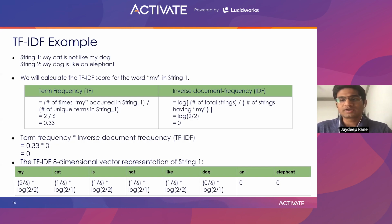If you want to create a TF-IDF vector for string 1, you will notice that at the bottom of the slide. Note how the TF-IDF vector's dimension is equal to the length of the vocabulary of the corpus. Next slide, please.